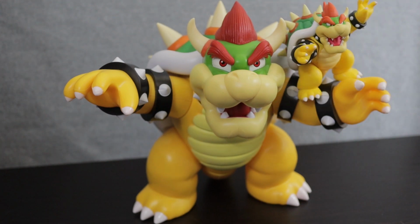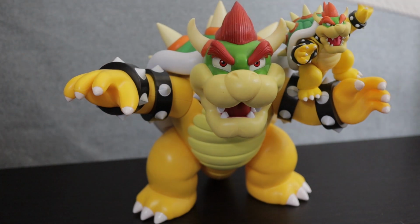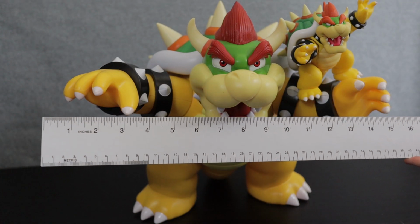For instance, the SH Figuarts Bowser looks like he's Bowser Jr. riding atop of this big boy. This thing is magnificently large. He's actually just about 11.5 inches tall when you measure him from his feet to the top of his spike here. That's pretty darn large. And it's nothing compared to just how much wingspan this boy has. He is a whopping 16 inches wide.